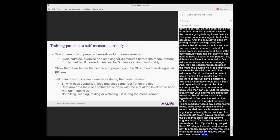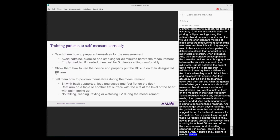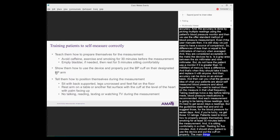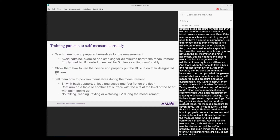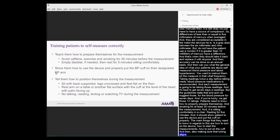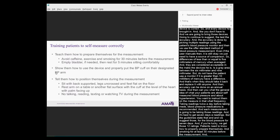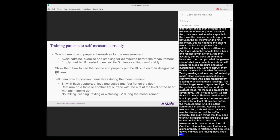You should also show patients how to use the device and put the cuff on properly. The main things they need to know in regards to this are how to turn on the device, how to start the measurements, how to put on the cuff, and then also making sure the tubing on the cuff aligns properly in relation to their arm. Device manuals also have a page usually with specific error messages and solutions that can be helpful for them to refer to in case they do get an error. So make sure you show them that.